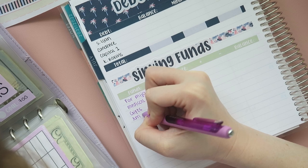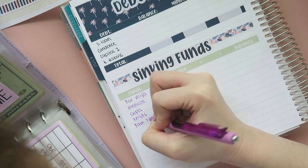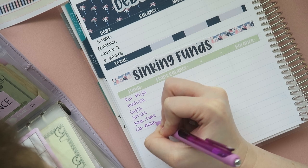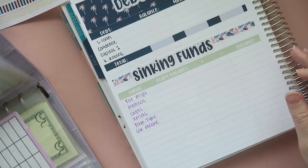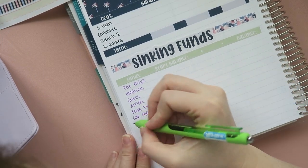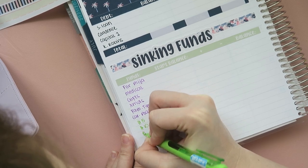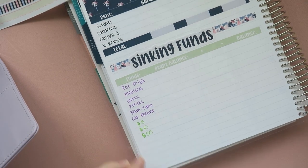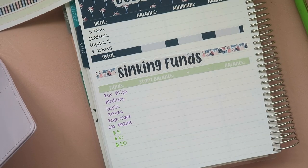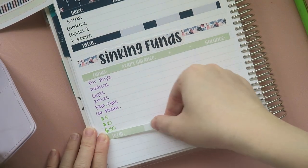Christmas, family time, and car maintenance. I don't know why I put a dot there, but that's okay. So we have that. And then our challenges, we have the $5, the $10, and the $50 savings challenge. So it did fit, thankfully. I don't think it would have fit if we added like that big washi there, but this fits perfectly fine for right now.